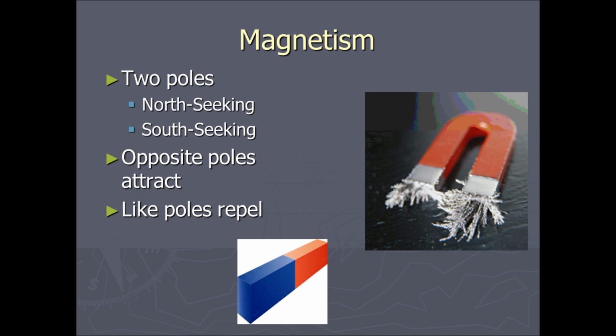So magnets have two poles, and we call these north and south. And it's not that it's a north pole and a south pole. It's that the north end, the one that's labeled as an N, or is normally red, seeks the north pole of the Earth. So when we're talking about those lodestones, if you suspend a magnet, the north-seeking end of the magnet will always point towards the North Pole. The south-seeking end will always point towards the South Pole. And just like with electrostatics, opposites attract. So north and south will attract, and like poles will repel. So north and north will repel, south and south will repel.